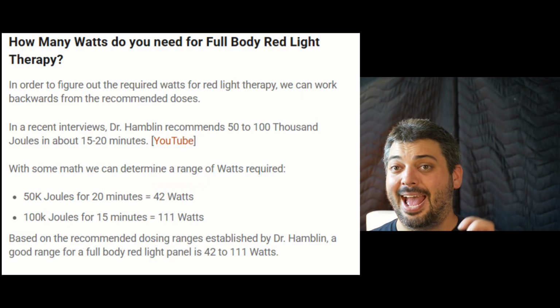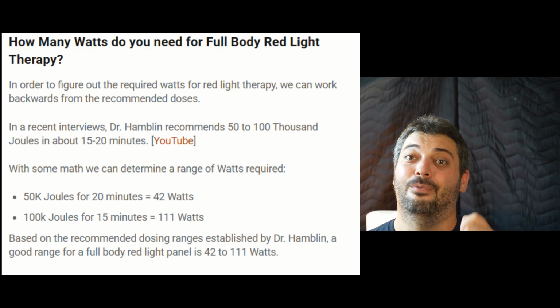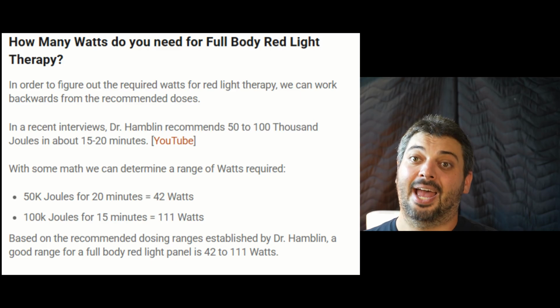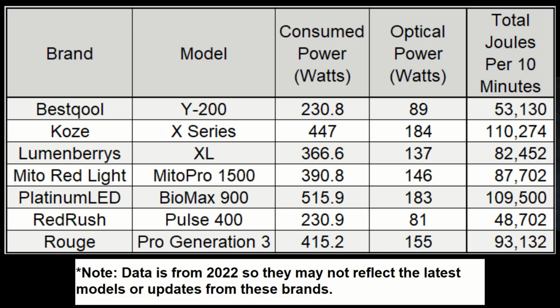So now that we have the total wattage we need for effective red light therapy, we can use those numbers to shop and make sure the panels you're buying deliver an adequate amount of power. And I have a bunch of third-party test results because I was helping an influencer update their book. So we see here a bunch of brands and their model numbers, and they're all delivering total optical outputs that are perfectly sufficient for delivering effective red light therapy.